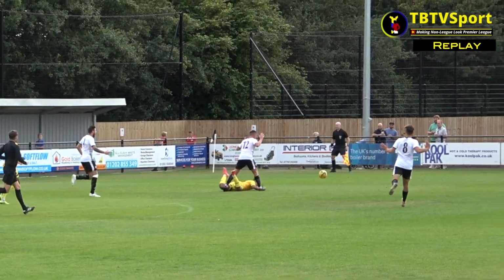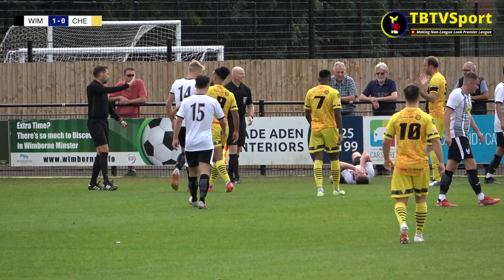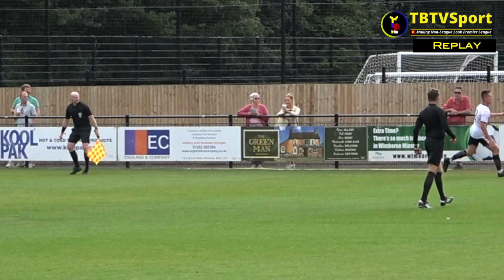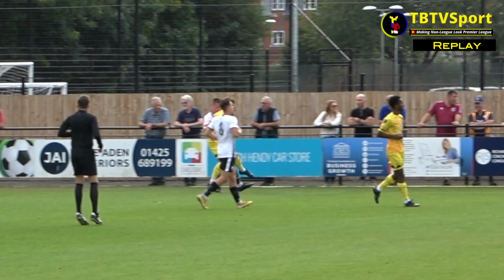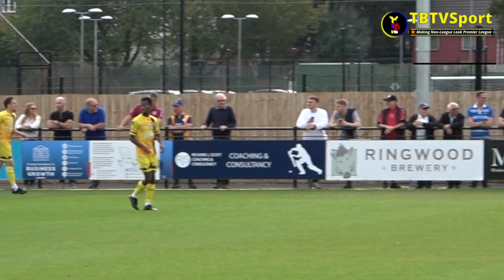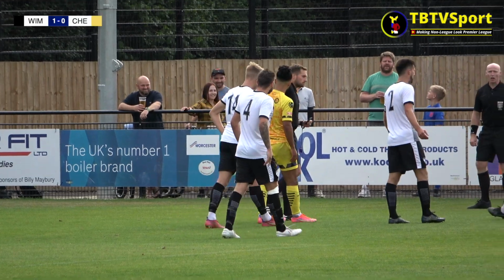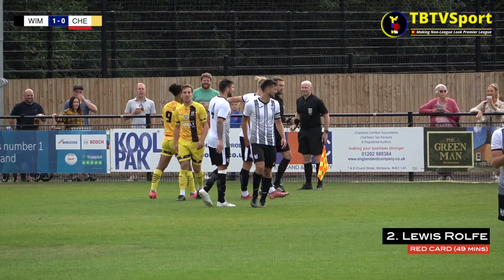That incident was followed up by an unnecessary challenge off the ball. I just managed to catch it on the camera, so I'll slow it down for you and you can make your own mind up. From the slow-mo, it looks like there was an elbow potentially, but you can't really see it clearly. You've got to hope that the linesman did, because it was right in front of him. What do you think? Let me know in the comments.